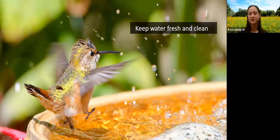Like I said, keeping the water fresh and clean is really important. If you have cats or dogs around, you want to try to keep the water lifted up so that the cats and dogs can't drink from it, because there's a lot of bacteria in their mouth. And if it gets into the water, it could possibly get into a bird. So it's just safer to keep cats and dogs away from the water.